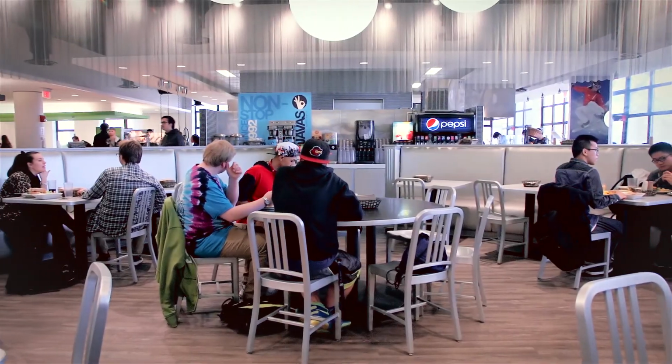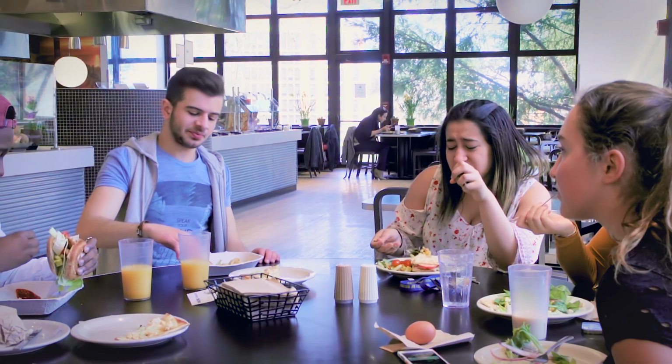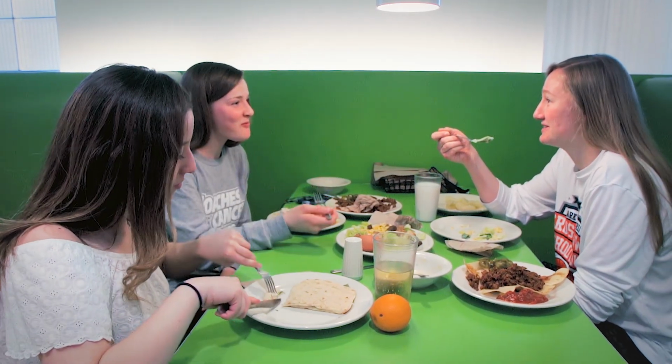So Danforth is really cool. The style is in the shape of a giant U. Danforth is located in Susan B. Anthony, which is one of the freshman dorms. So it's kind of a hub for freshmen, especially in the first week of school, because it's so convenient just to like walk down and grab a meal together.